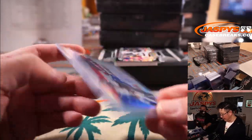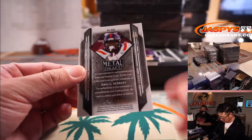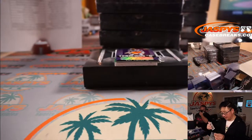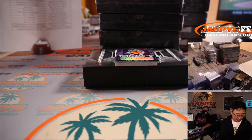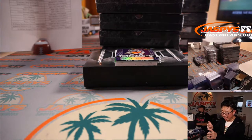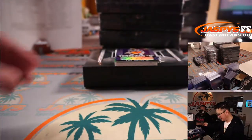That's 74 out of 99. We got Khalil Herbert, Justin's brother, to 15. Khalil Herbert. Ravens. Bears for Khalil Herbert. We're not hitting any of these. Steve Wright with his Bears. Nice low number. Steve Wright knows Khalil Herbert.